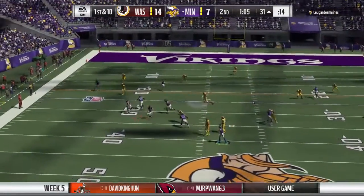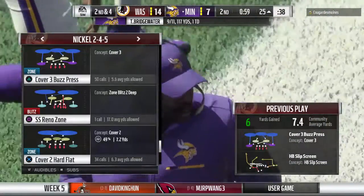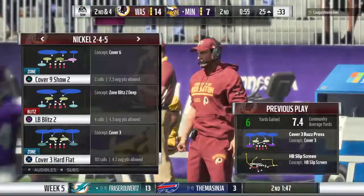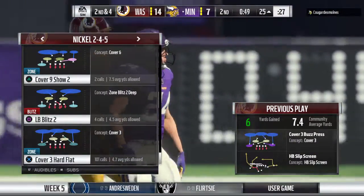On 1st and 10, Bridgewater. Oh, it's a screen pass. That's complete. A nice little screen. They get 6 on 1st down. For a second there, I thought that might break big. Screen pass. Looked like it was coming together. Looked like there was an opening. Still, ended up with a solid game.